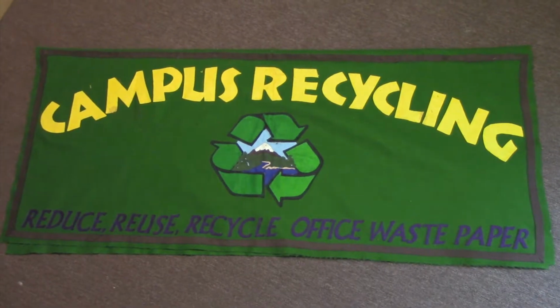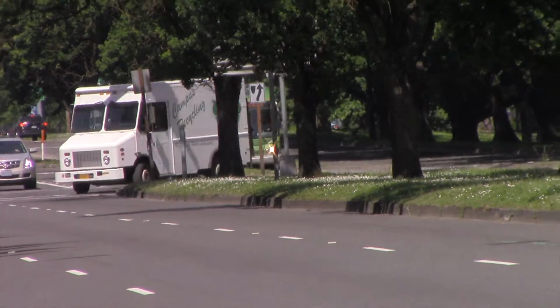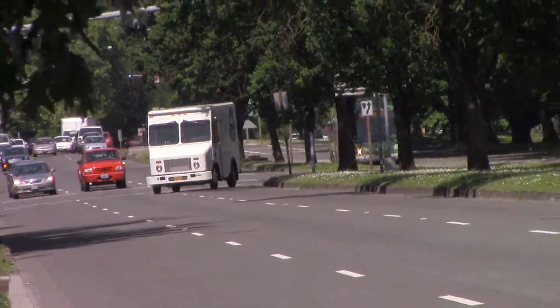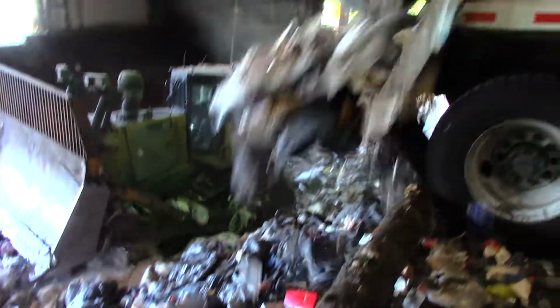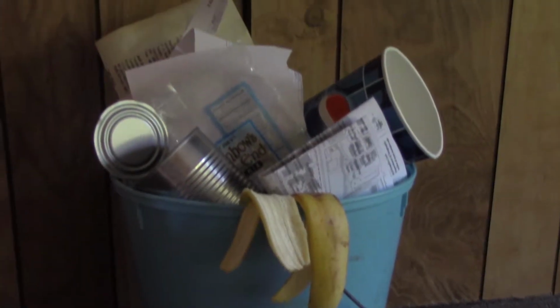I don't know if you realize this, but some of the original student volunteers are now our bosses. Wow, that's some dedication. I know, right? And a few years back, we changed our name to the UO Zero Waste program. So what exactly does zero waste mean? Well, zero waste means removing trash from our system entirely. Nearly everything you would find in the trash could be disposed of in a better way.